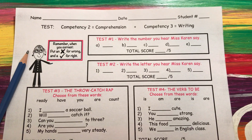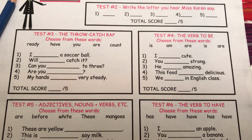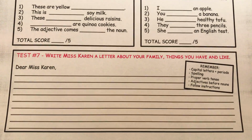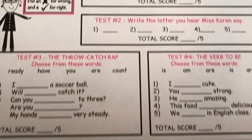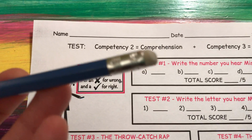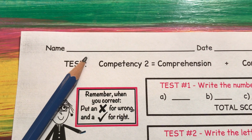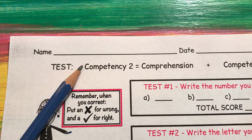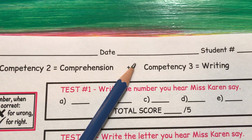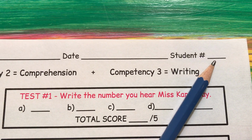This is Miss Karen, your English teacher. Today we're going to do this test, and after we're going to correct it together. I want you to begin by having a pencil ready with an eraser, and I want you to write your name now, write your name. Write the date now, write the date. And write your student number.